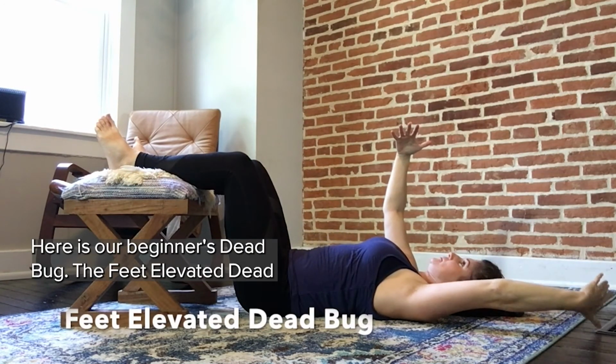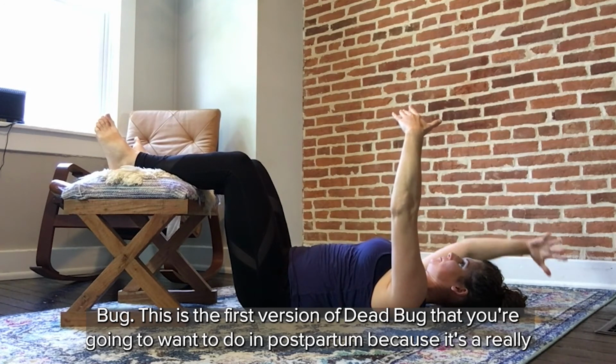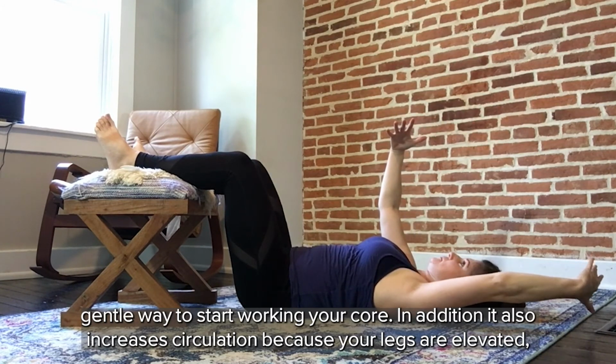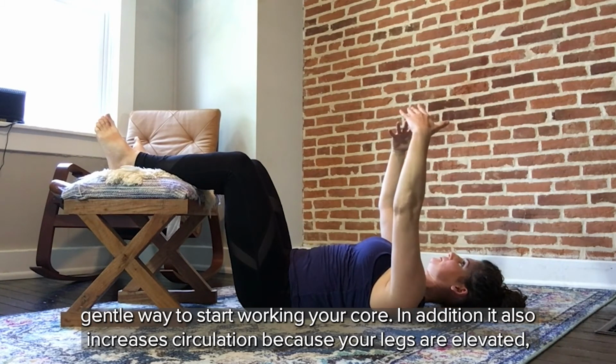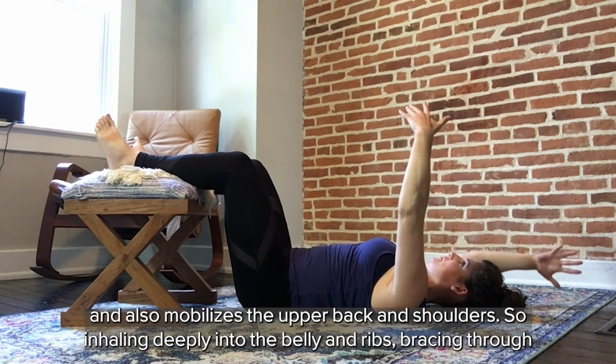Here is our beginner's dead bug, the feet elevated dead bug. This is the first version of dead bug that you're going to want to do in postpartum because it's a really gentle way to start working your core. In addition, it also increases circulation because your legs are elevated, and also mobilizes the upper back and shoulders.